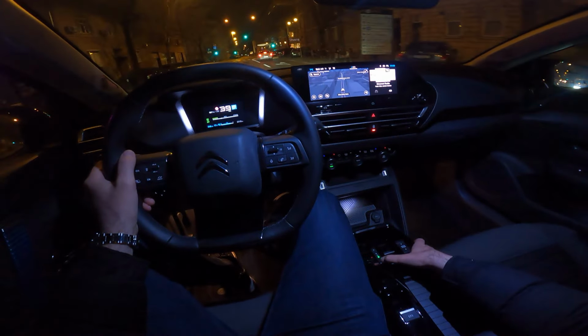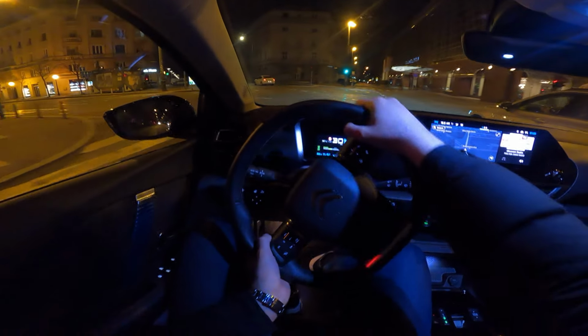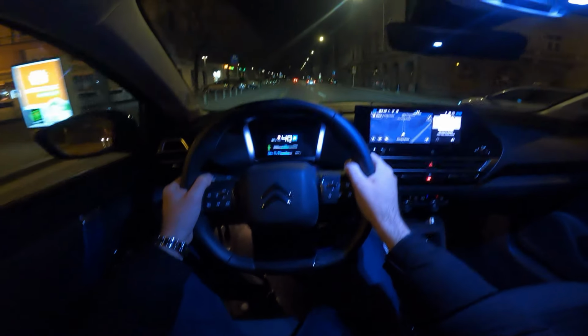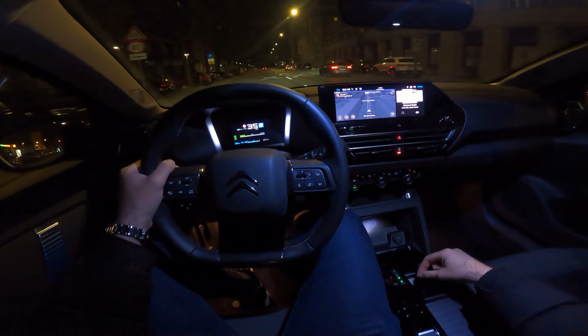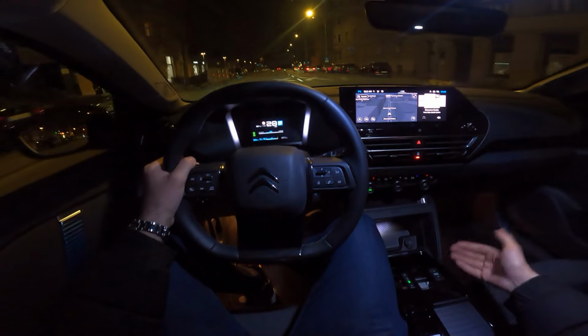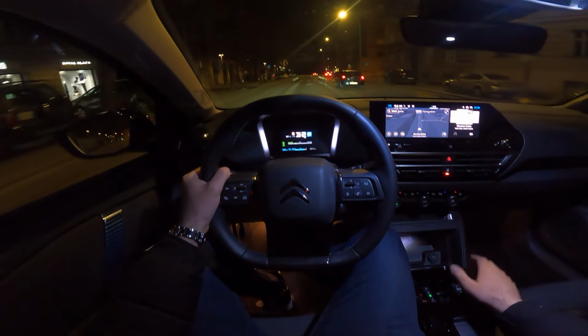This car has got the B mode for maximum recuperation. So now you see this is me, for example here. Let's do it here. So if I just release the throttle, you see that the car is slowing down in B mode and recuperating the energy. Press it again, then you go out of B mode back to standard D.